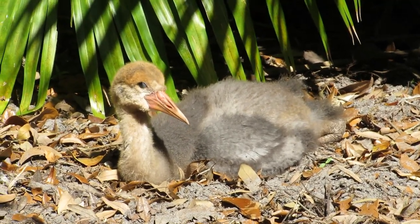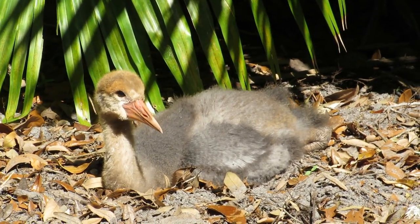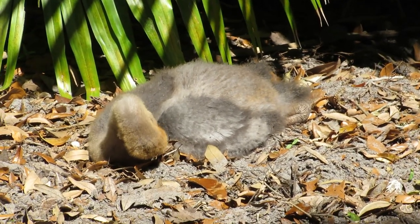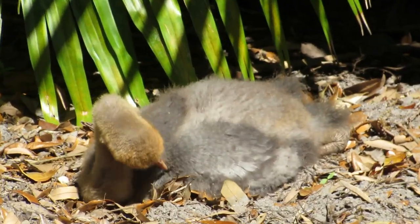Pretty calm day today. Most of the animals seem pretty relaxed, despite there being a big amount of human beings walking around. But yeah, everything seems to be pretty hunky-dory today.